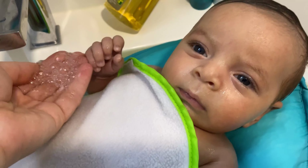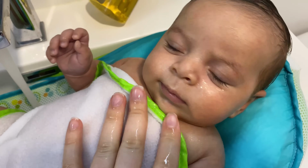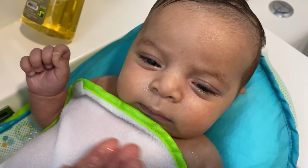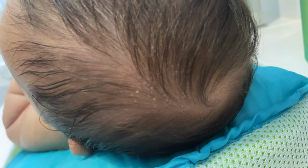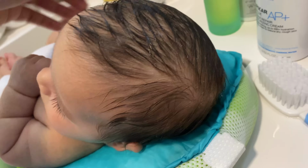Now let's talk about some common newborn issues: cradle cap, fingernails, infections, eczema, diaper rash, reflux, colic, and gas. So let's start with cradle cap. Cradle cap is basically like dandruff for babies. It can show up in patches on their head and even on their eyebrows and near their ears.